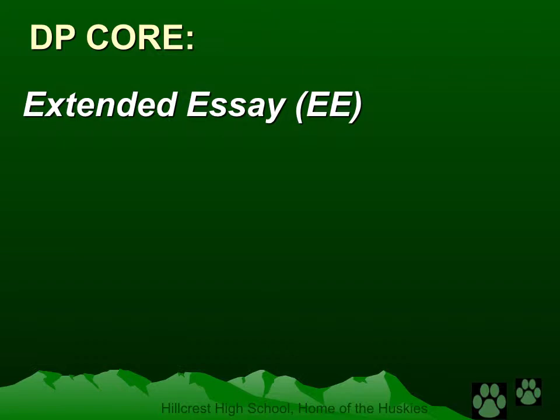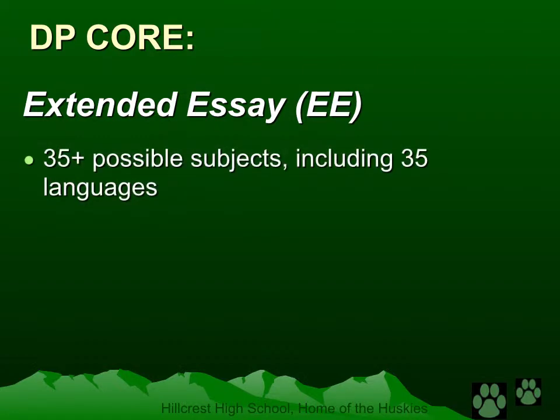The second element of the core is the extended essay. This is probably the most important academic element of the program. It is run through the TOK course, so there is no extra course time required. This is a major piece of research. However, again, this element is designed to be tailored to the needs of the students. There is no prescribed subject. Students are able to choose from over 35 subjects and over 35 languages. This is not a work of original research, but a compilation and analyzation of current research.